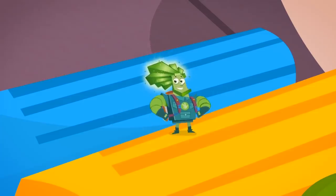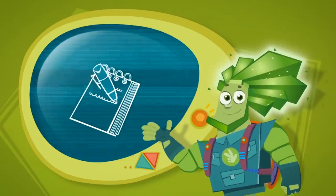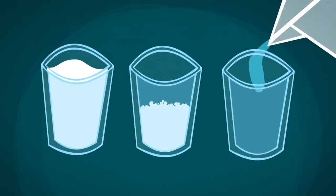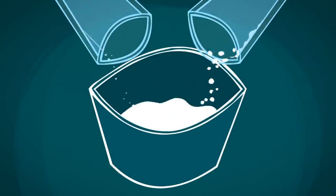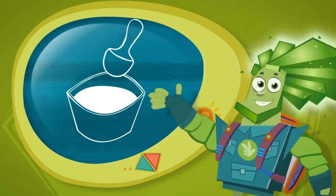Did you know it's possible to make modeling clay in your own home? Just write down this recipe. You'll need a cup of flour, a half a cup of salt, and a half a cup of water. Now, mix the salt with the flour and add the water little by little. Mix it together really well.